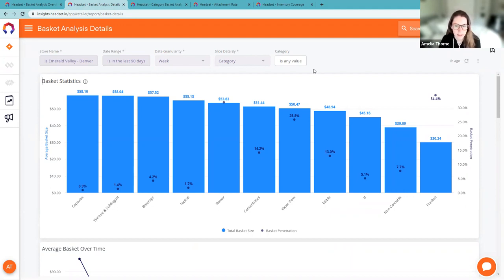So again, we have all of our filters pretty much the same here. This basket statistics graph is pretty interesting to me. This is where we can see what the category is that's driving the largest basket size on average, and what that looks like in terms of basket penetration.